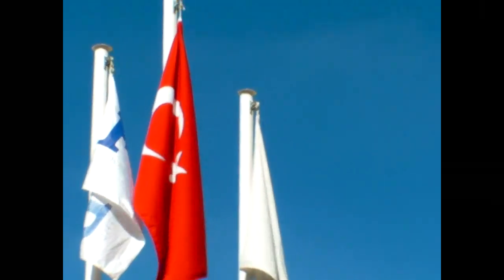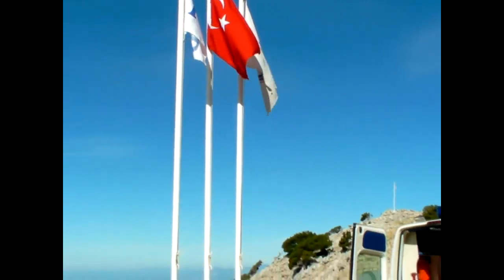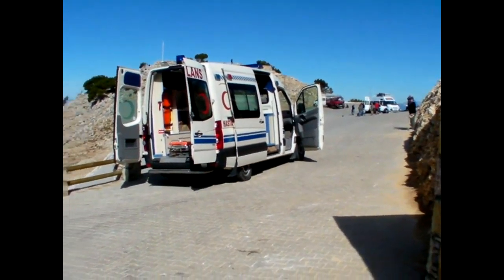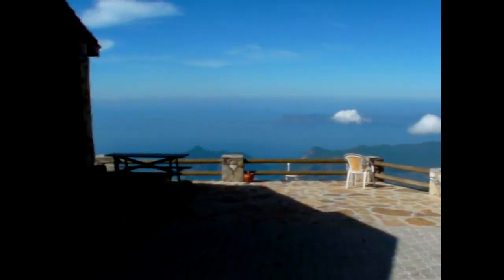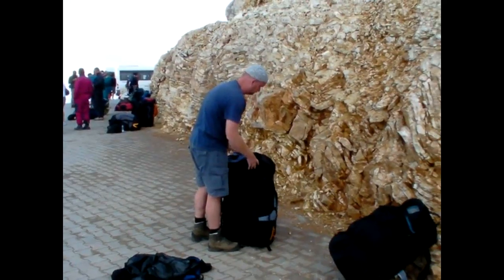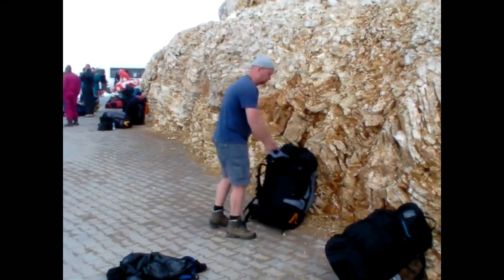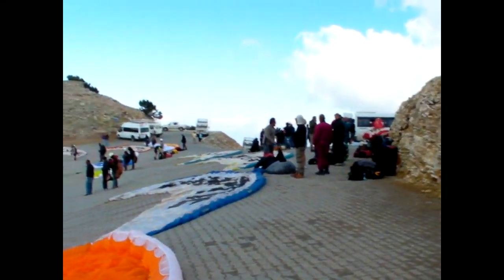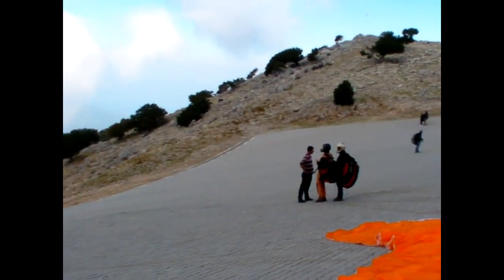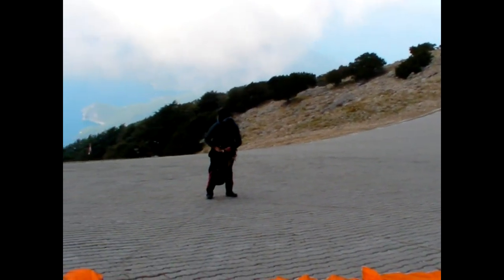This is the south takeoff at Babadag. Ambulance ready. Guys come up the truck. New toilet block and little cafe. Stefan, and he's just getting his gear ready. And we're at the takeoff, the south takeoff at Babadag. As you can see, if you haven't been for years, they've paved it all.